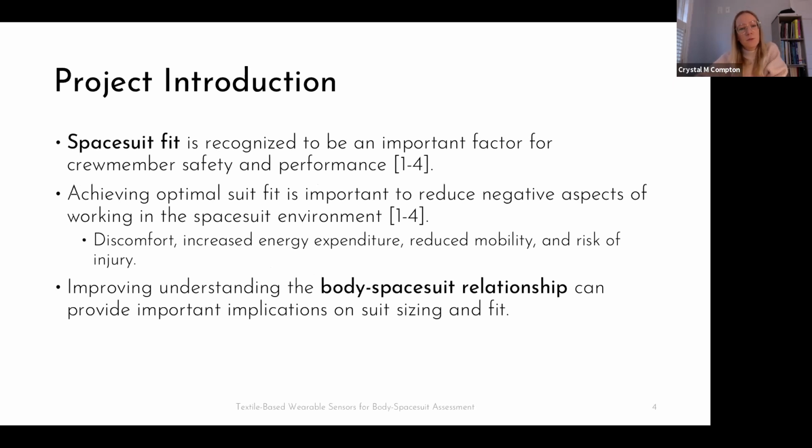So spacesuit fit is obviously recognized to be a really important factor for crew member safety and performance. Achieving optimal suit fit is important to reduce negative aspects of working in the spacesuit environment. This can include things like discomfort, increased energy expenditure, reduced mobility, and risk of injury. One way to do this is by improving the understanding of the body-spacesuit relationship, which can provide important implications for suit sizing and fit.